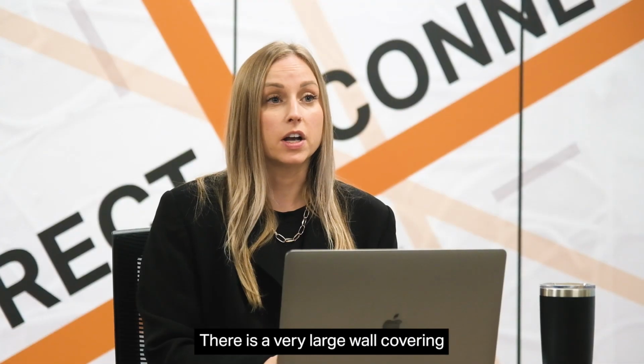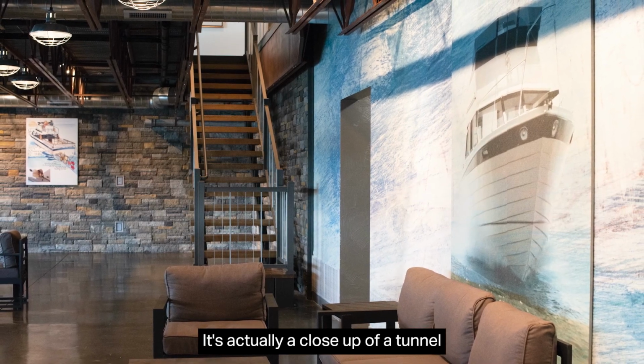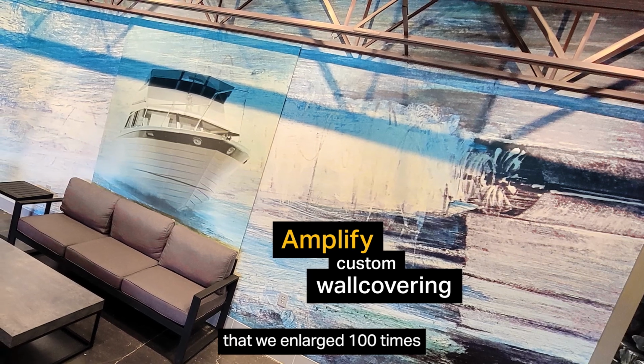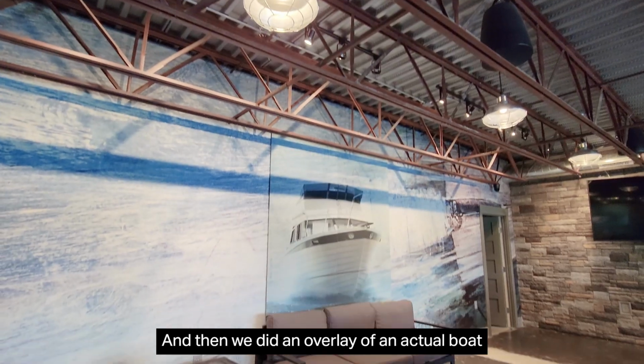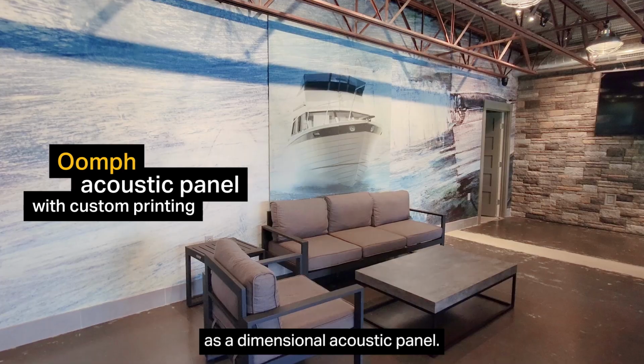There's a very large wall covering. When you walk down the stairs, it's actually a close-up of a tunnel drive from a magazine that we enlarged 100 times from its original size. And then we did an overlay of an actual boat from a magazine as a dimensional acoustic panel.